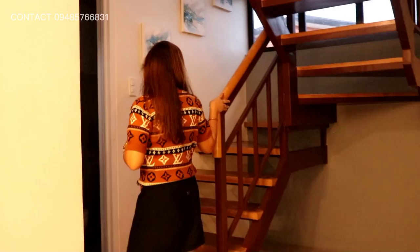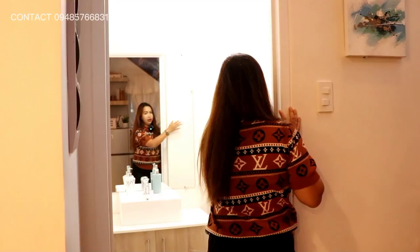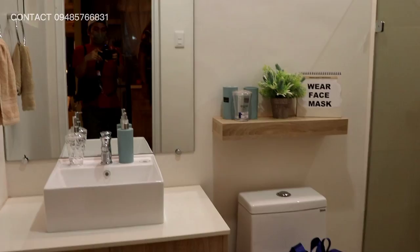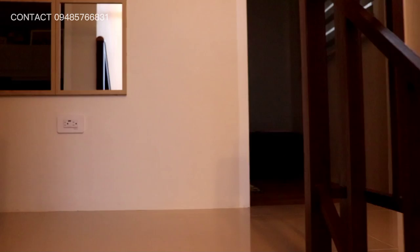Let's go to the second floor. As you can see, naa pod ni. Okay, the toilet and bath. Very amazing. Dagko gyud na sila og kanang mga space. And this would be. There will be another toilet and bath so second floor and charan, check it out.